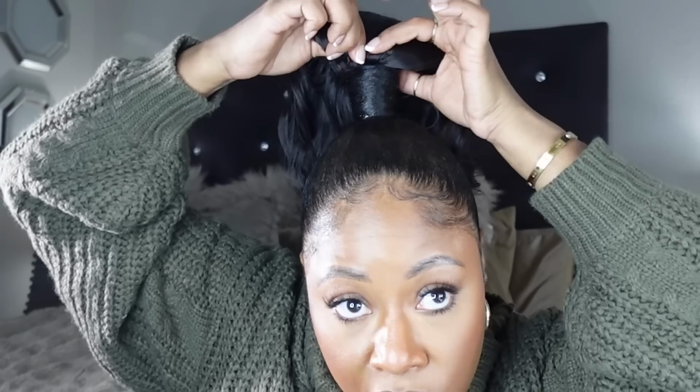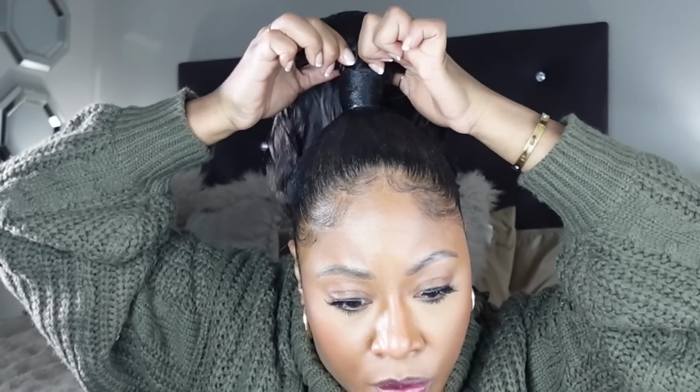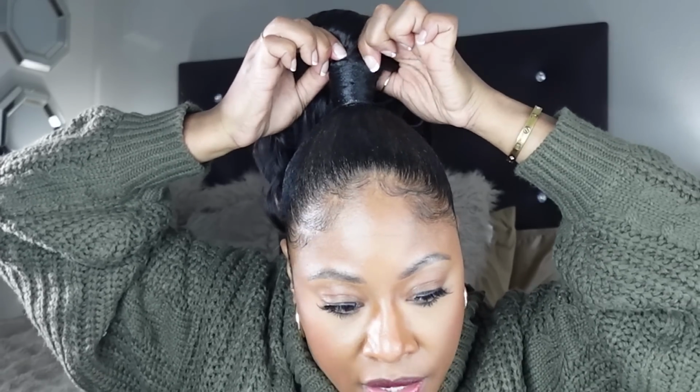Now this is how I install mine. Of course, I have a substantial amount of hair in my ponytail. I've always done this. Now if you like to stick yours down here, do that, if that's what you do. I mean, if that's what you have to do, I get it. Just what you gotta do. But I put mine right in here. This is a comb. Once you stick that comb in and you secure the bottom, girl, it's not going anywhere.